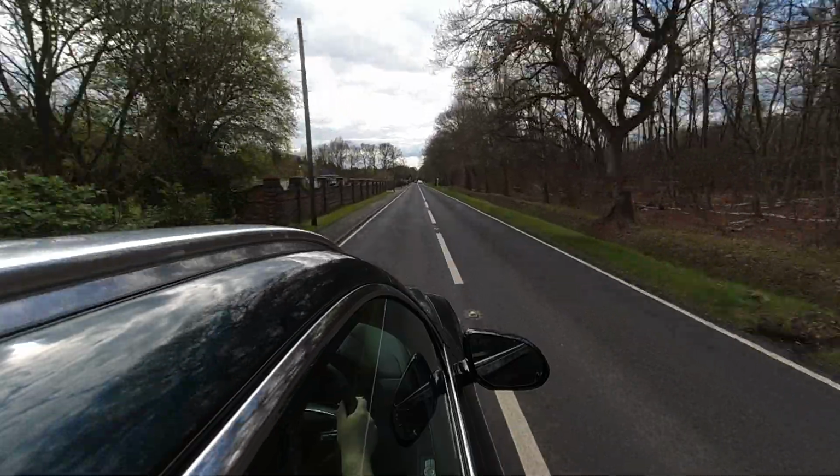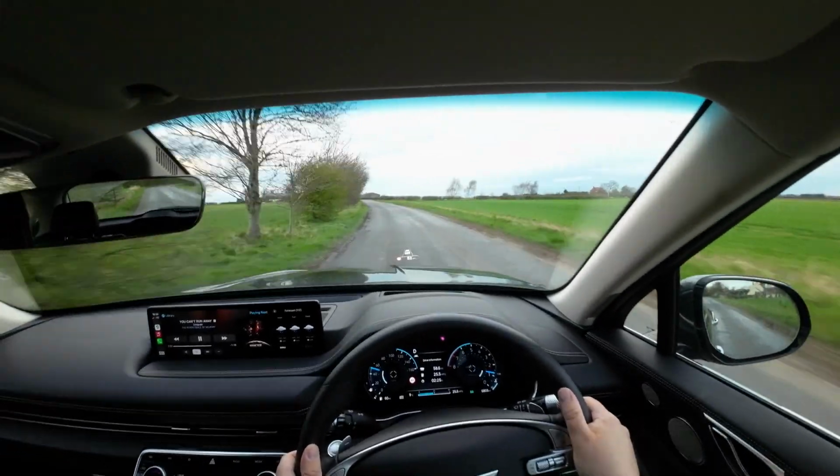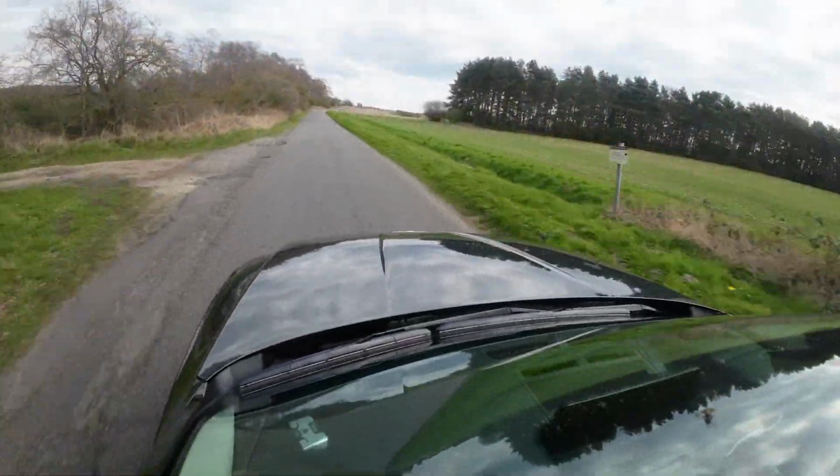So, what's the ride, refinement and handling like in the GV80? Well, ride-wise, for the most part, it's lovely. It deals with the bumps and imperfections really well. At speed, it does feel pretty planted and settled. But of course there is the big drawback, which is those 22-inch alloy wheels, which means that the low-speed ride is fidgety and you do feel all the bumps and imperfections coming into the cabin.